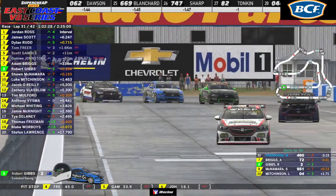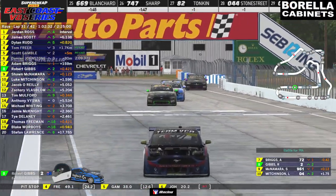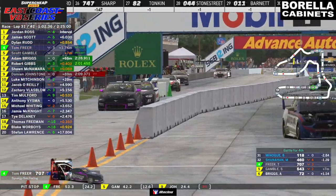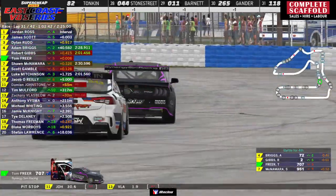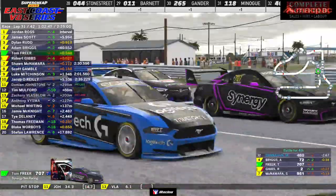Bit of pressure here. It's about to see. Tom Freer is rolling down pit lane. Let's see if Briggs gets him here. Freer's got Gamble tucked up behind him, so he's got Gamble jumped. Come out in traffic. Oh, wow.